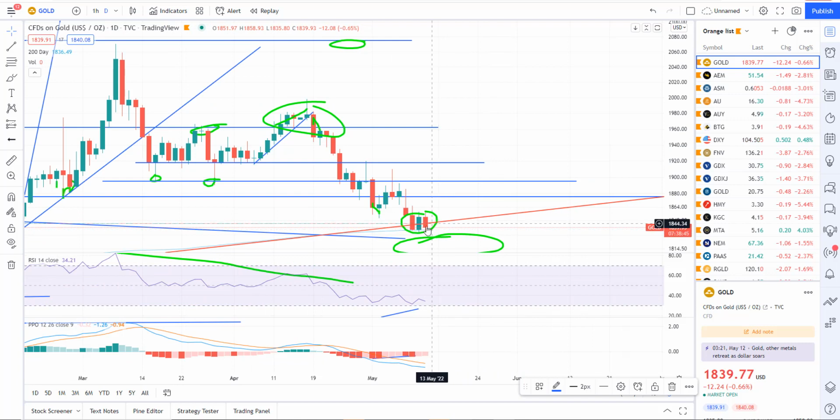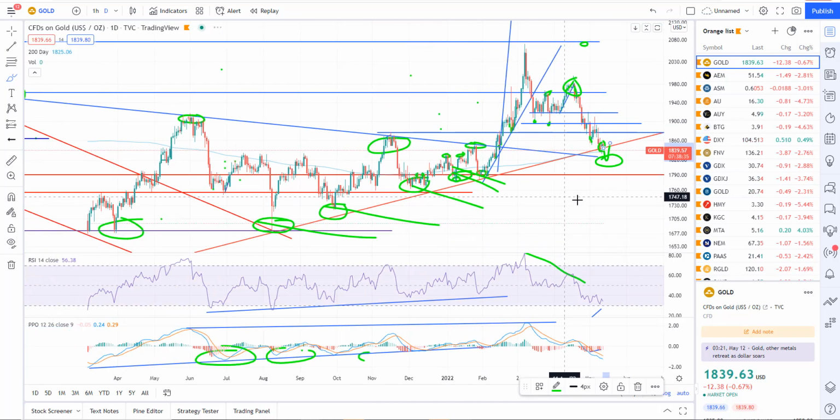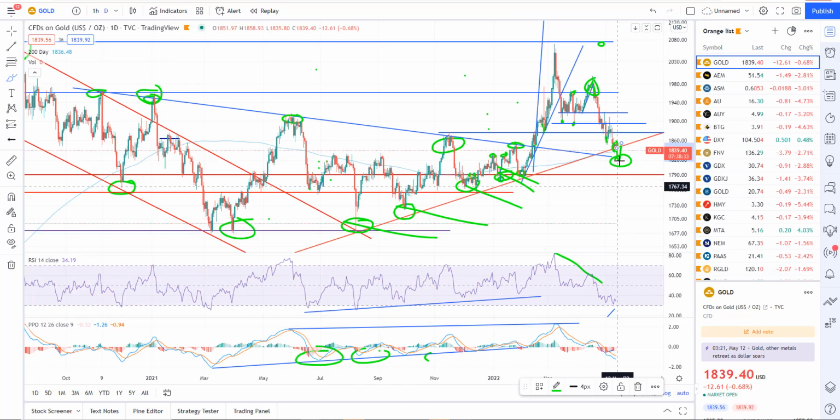We might make a brief undercut of the 200, maybe something like this, where we break and then recover, but not much beyond that. So if you see gold holding, it should hold in this area, maybe down to 1800 or so, but shouldn't really get much below that. So just keep an eye on that.